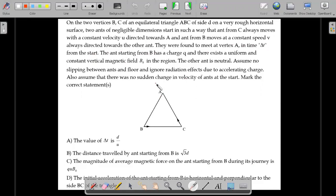The ant starting from B has a charge q, and there exists a uniform and constant vertical magnetic field B naught in this region. Assume all of this is on a horizontal rough floor as mentioned in the question. The other ant is neutral, so there won't be any magnetic force on this particular ant which moves towards A. So only the charged ant is the ant from B. Assume no slipping between ants and the floor and ignore radiation effects due to accelerating charge.